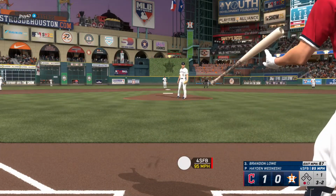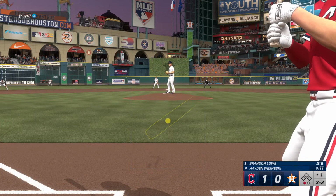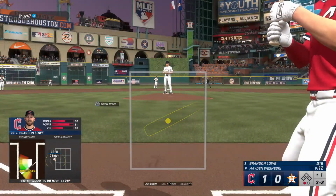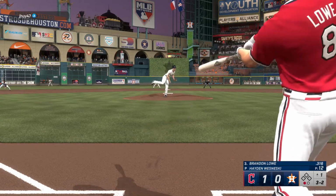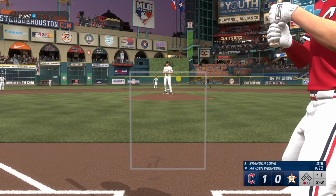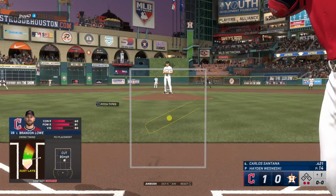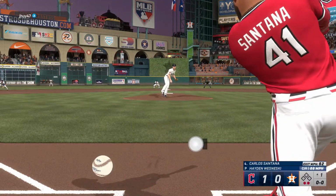Now he's in the driver's seat with the 3-1 count. Fouled off again, and it remains 3-2. Fouls that off to the left, and we'll do it again. Payoff pitch. Gets a piece there. We'll do it again. And a swing and a miss. Down on strikes. He battled for a long time, but it finishes with a strikeout. You can't be mad at yourself after an at-bat like that one.